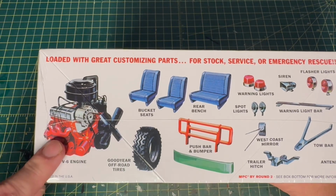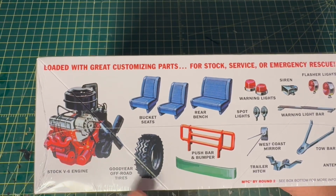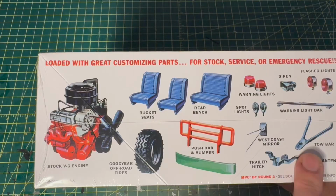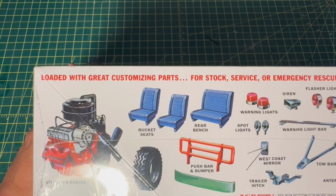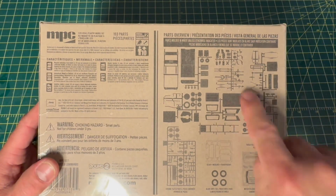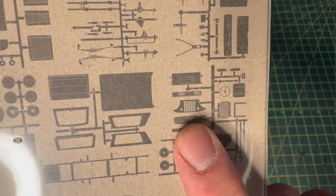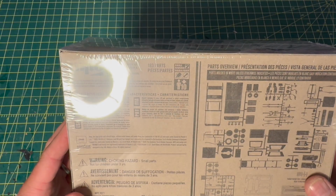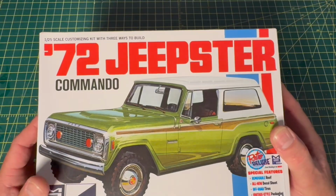Because I believe Kaiser had the rights for the Buick V6 for their cars back in the day before AMC took them over. And there's a push bumper, some off-road tires, trailer hitch, tow bar, some warning lights. Pretty cool stuff in this. I think this is cool. Antenna. This is neat. Look at all the parts you get. The half cab stuff and your full top. And I see, did you see that in there? Look at that sneaking in there. You have the old style Jeep front end hiding in there. I wonder if you could build that. I don't know. We'll find out when we open it up to build it though, because this is one of my favorites. I really like the all new decals.